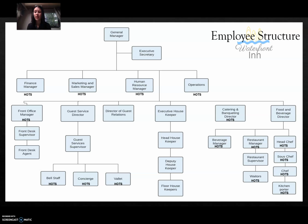For example, we have the general manager, and then we also have the 4 HOTS departments, which is finance manager, marketing, HRM and operations. And as you can see below those, we have each department within the hotel, and each department has a responsibility of implementing effective practices.